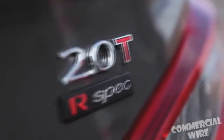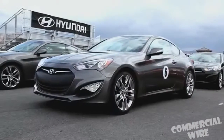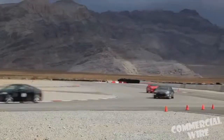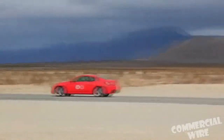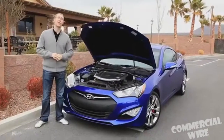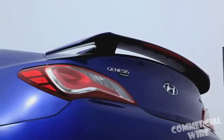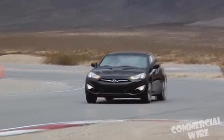Starting with the base 2.0T model, it now gets a more efficient 50% larger intercooler, plus it gets a twin scroll turbocharger. Power is now up 30% to 274 horsepower, and perhaps more impressive is 275 foot-pounds of torque at just 2,000 RPM. As for the top-of-the-line 3.8-liter V6, well, it now gains direct injection, so we're talking about 350 horsepower, an increase of 42 horsepower over the old engine and an increase of 27 foot-pounds of torque.